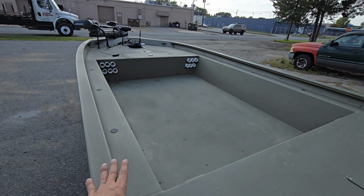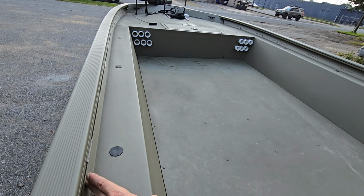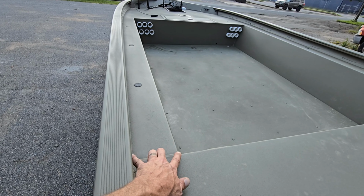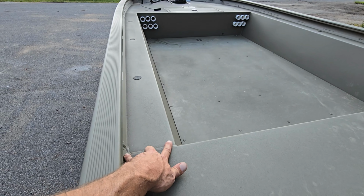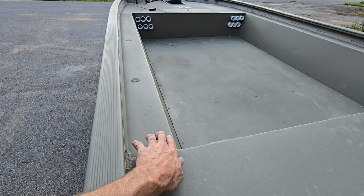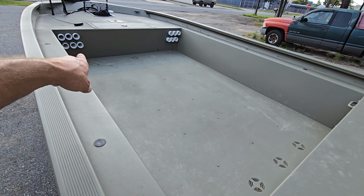But the plan is to frame this out. Now, we did build some pieces for this already. This is pretty cool. This side panel on here, new model Tracker changed this up. This is a lot wider. This is like 6 inches in here almost. And that is actually square. They built this thing where this corner is damn near perfectly square on both sides.